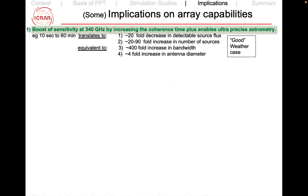So this is the slide before the summary, and I just want to highlight some of the key implications of the FPT methods on the ngEHT fundamental array capabilities. First of all, FPT techniques result in a big boost of the sensitivity at 340 gigahertz because they extend the coherence time. For example, extending it from 10 seconds to 60 minutes means that the number of sources within reach explodes, is much higher. And also the FPT sensitivity, using 340 and 85 gigahertz, is equivalent to observations at a single frequency at 340 gigahertz with an array which would have a 400-fold increase in bandwidth or 4-fold increase in antenna diameter. Okay? So these are the implications of this extended coherence time.